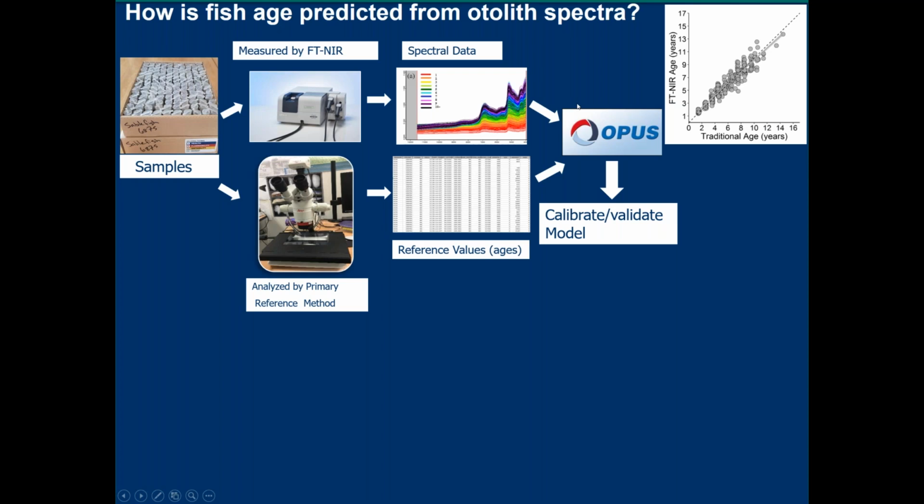And then the second stage is to optimize the age estimate with the response, or the absorbance profile, in this multivariate response. So what we're doing is basically a rank reduction of this multivariate response into the dominant eigenvalue and eigenvector pairs, which then produce a predictive function that relates the traditional age with the FT-NIR age from the spectra itself.